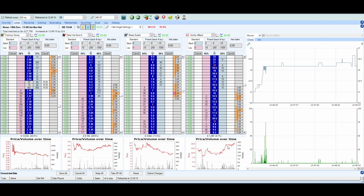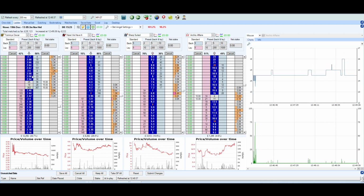Oh, this is moving. Okay, 15s. There's all the stuff coming in. All right. Very highly priced odds here, but let's see what happens. Whichever gets matched first, I'll deal with. These are massive odds though. But quite near the front.